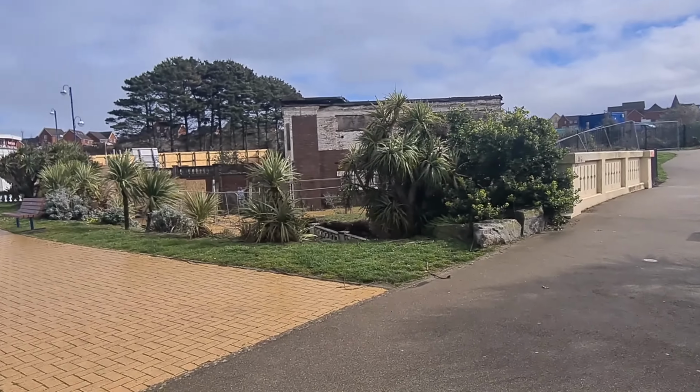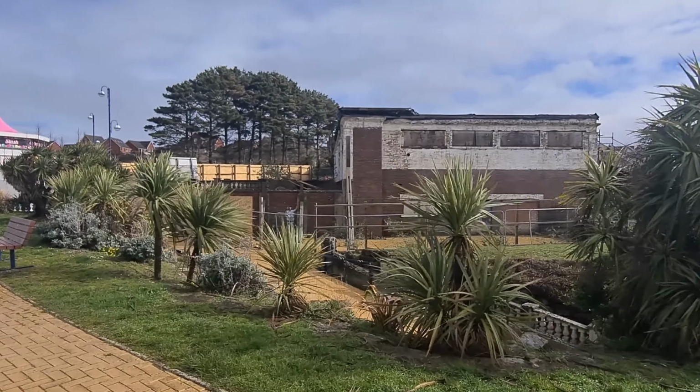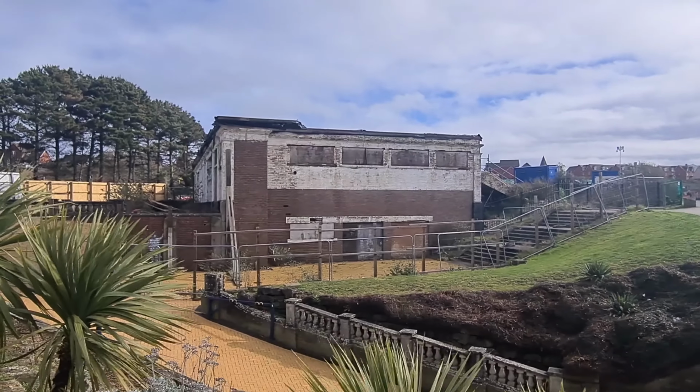There's more that can be said for the toilets. They're still looking an absolute eyesore. Still nothing been done. I don't know. Shocking, isn't it?